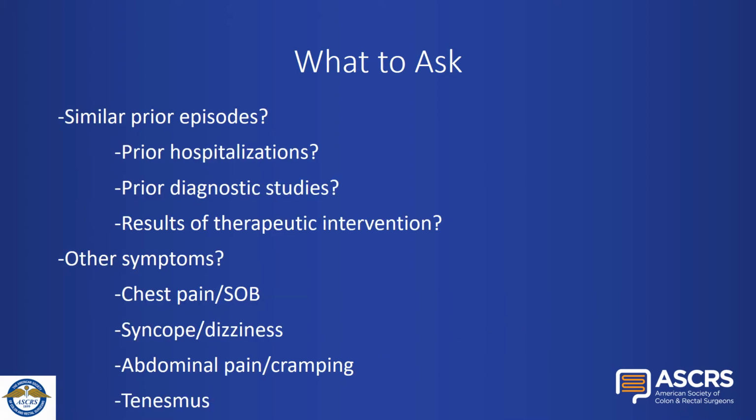Has the patient had any prior similar episodes or prior hospitalizations for similar episodes? Have they had any prior diagnostic studies such as colonoscopies or CT angiographies? Have they had any other prior therapeutic interventions performed, such as therapeutic colonoscopies or mesenteric angiography with embolization? Do they have any other symptoms such as chest pain or shortness of breath? Do they have syncope? Are they dizzy? Is there associated abdominal pain or cramping, or do they have tenesmus?